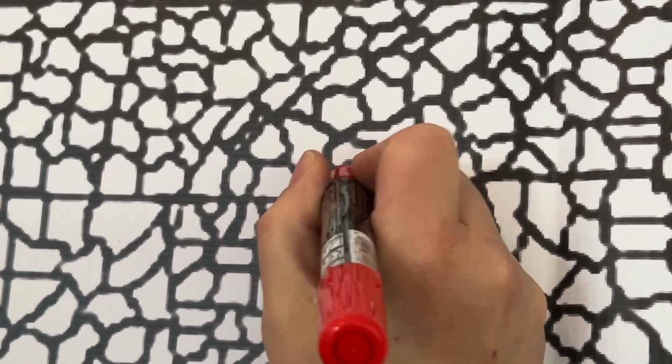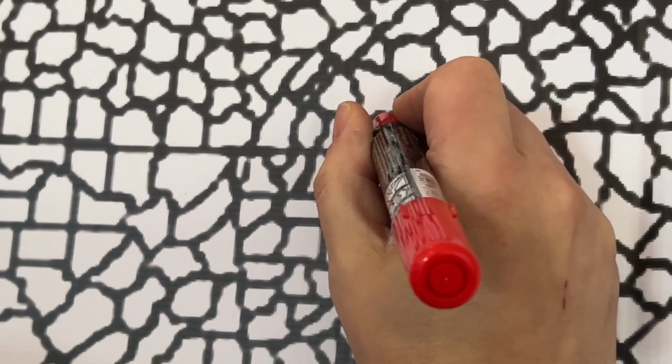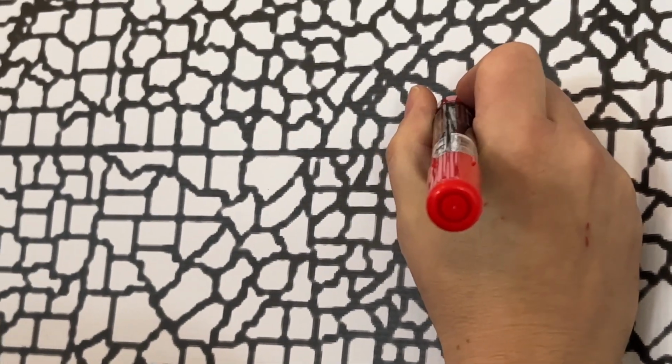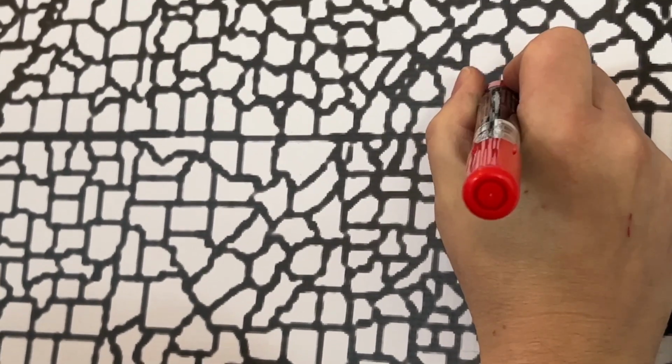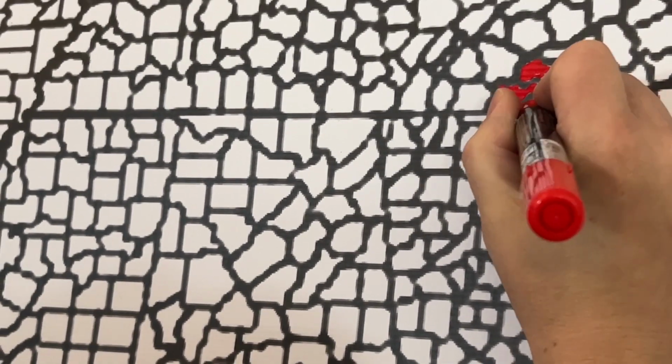Red indicates that virtual storefronts are active in that county. So there goes. Cherokee is active. Now we're in Graham County, where Robbinsville is. Yep. Now that's active. And Clay. In Clay County.